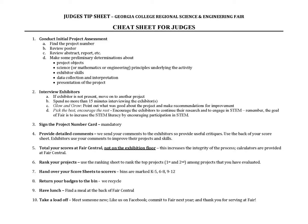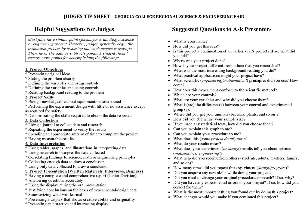We have a cheat sheet for you that's going to give you a couple of hints of what you need to be looking for. We also have some suggestions in terms of some things to look for and some questions to ask. We'll be giving these to you.